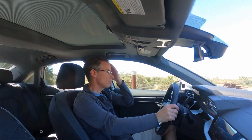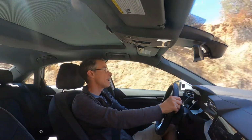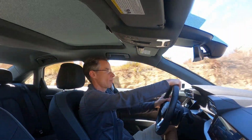And then, you know, even though I've been hammering this, EPA says you'll get 36 highway. I believe it's 28 in town. It's super easy to drive. It's super smooth.